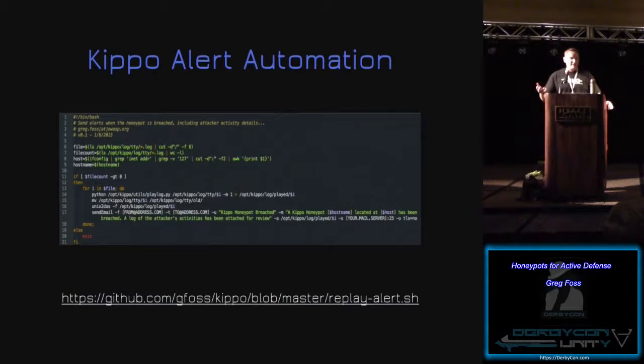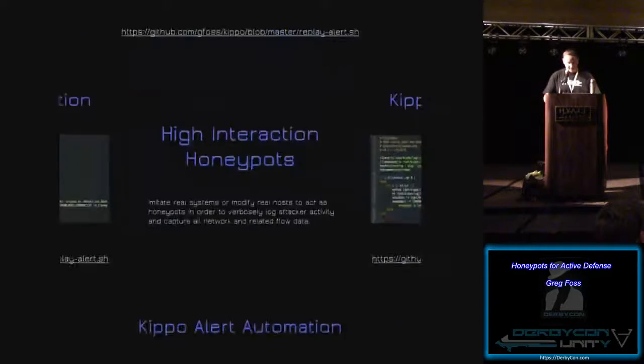Now, if you want to check this out, I've cloned the Kippo repo, so if you want to check out my GitHub, I have a bunch of other scripts too that I've done to further augment the Kippo client, like added some monitoring scripts and stuff like that as well. So if you want to check those out, there's my GitHub there.